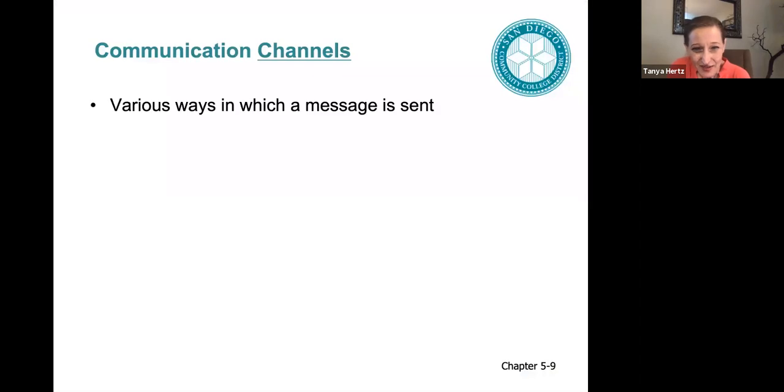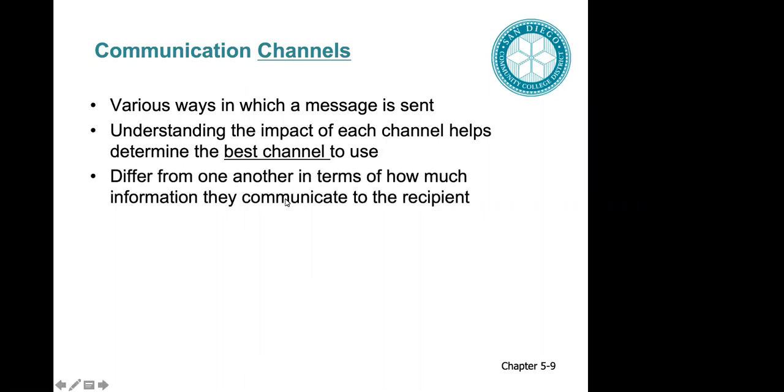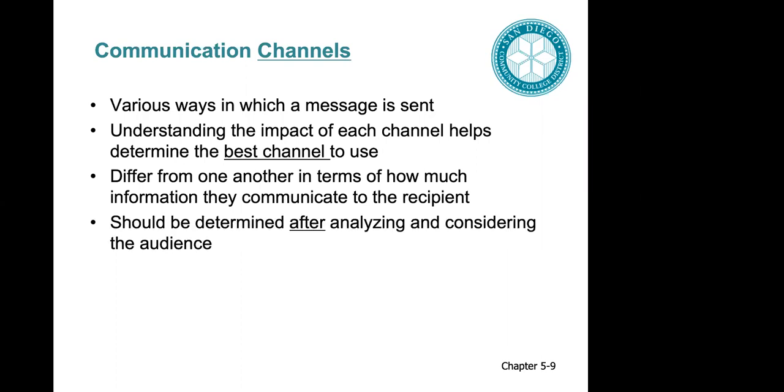All right. So different kinds of communication channels include things like email, face-to-face, Zoom, so many other communication channels, and really text messages, phone calls, there's so many. And knowing which channel is appropriate is important. And different channels are appropriate for different things, and different generational cohorts prefer different channels.